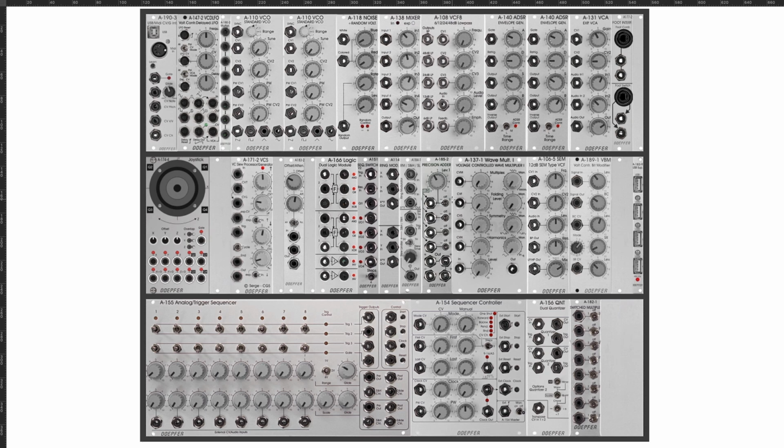But one advice: start out with a case that's not too little. You can buy blanking plates to cover those buses in order to prevent damage to yourself or your modules, and you can remove those blanking panels when you buy more modules. I think that would be a great start.